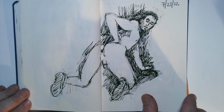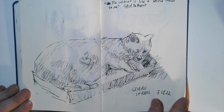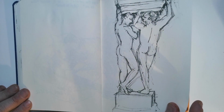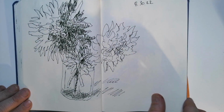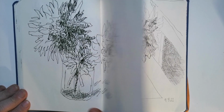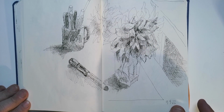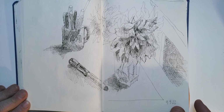Photograph from the internet. Oh, Severus in a box. Oh, this is the end of the summer when we have so many dahlias. This is when I was using the Platinum Ultra Extra Fine, Super Extra Fine. You can see the line is very good.